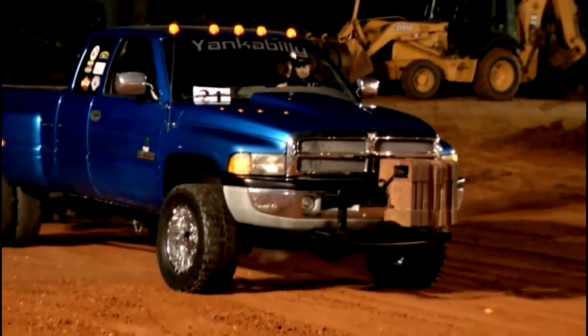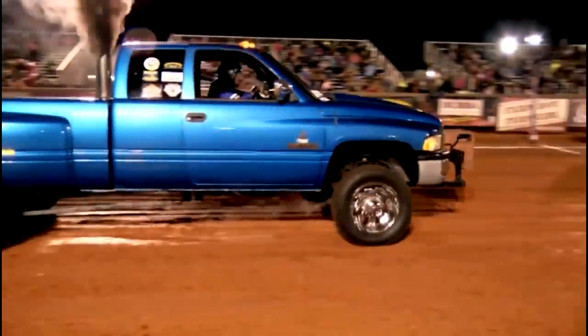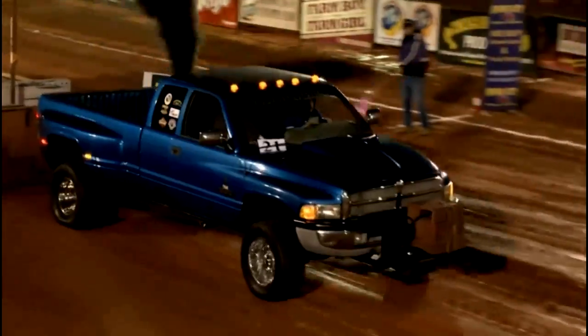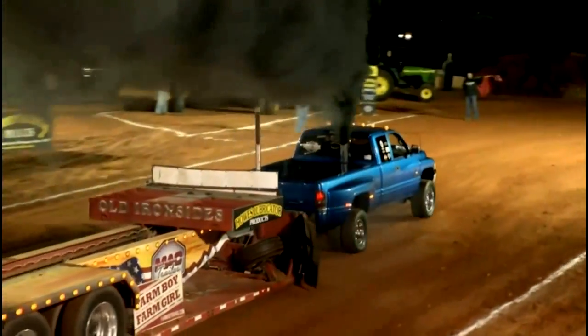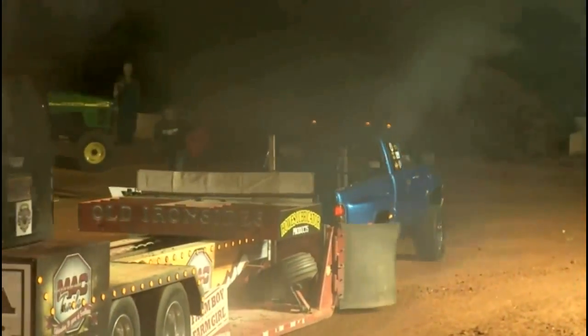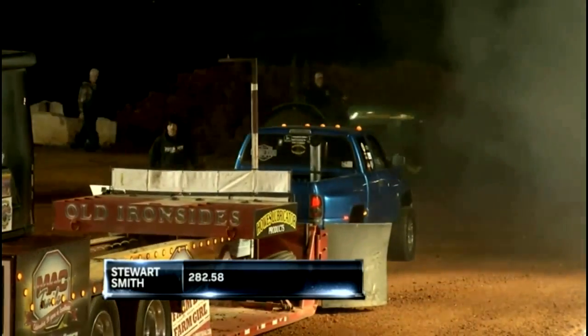Now, I don't think he's talking about Yankee like from the north, right? Well, you never know what you'll run into at a Howes Lube Battle of the Bluegrass event. Beautiful Dodge, a little slow getting off the line. It's probably going to cost him on the far end, though. Just didn't get the momentum going, and yep, he will come up short. Not enough yankability there.